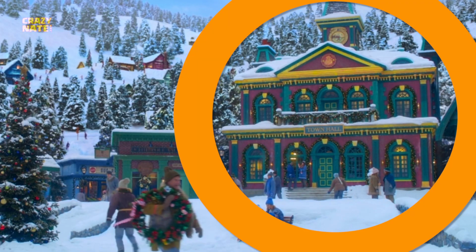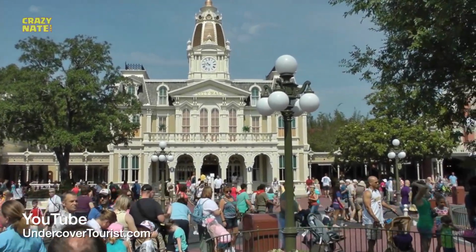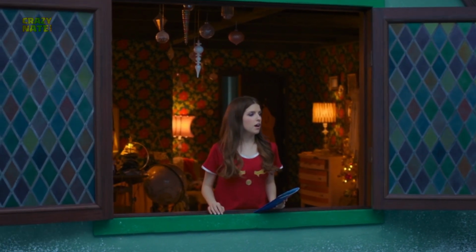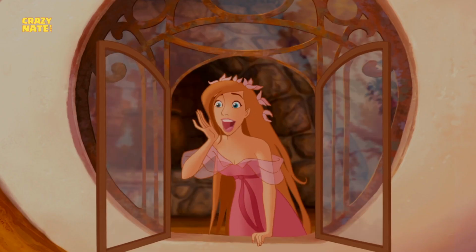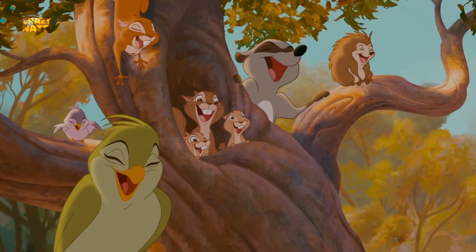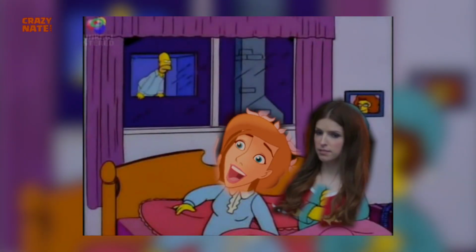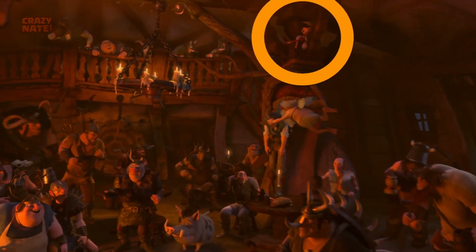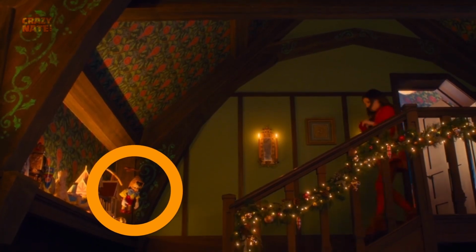And if you ask me, I'd say that this town hall from the North Pole also shares a striking resemblance to the town hall at Disney. When Noelle calls her little reindeer, she sings out of her window just like Enchanted. If you remember from long enough ago, we found Pinocchio entangled hanging on the wall. I'm a real boy! Well, if you look on this wall here by the stairs, you will see a Pinocchio.